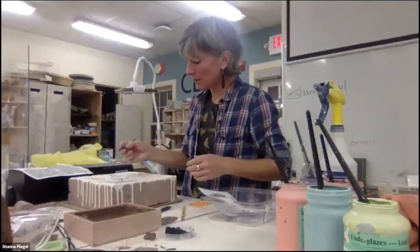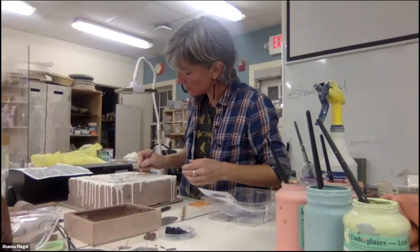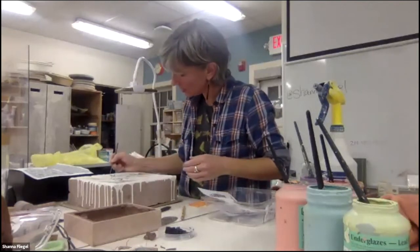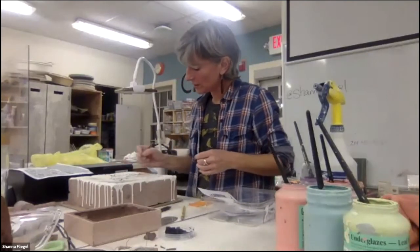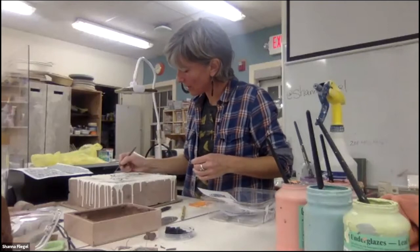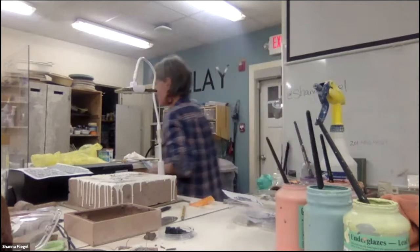So maybe if I wanted to create a horizon, this is my octopus on the heart. Sometimes I'll create some sort of horizon line, and then if I had mountains in the background, I would do it lighter. I just like some of these lines working around. I have some more sgraffito examples.